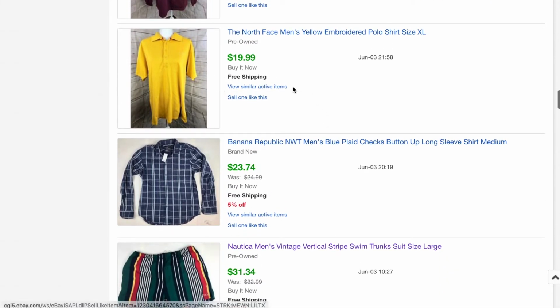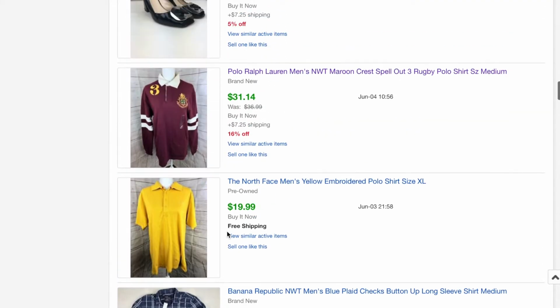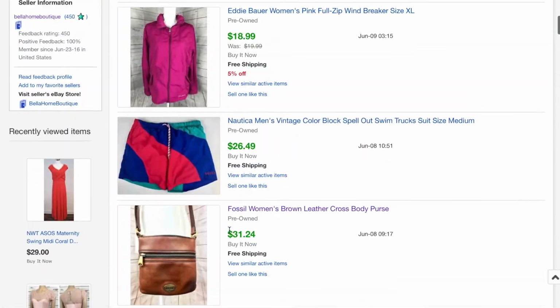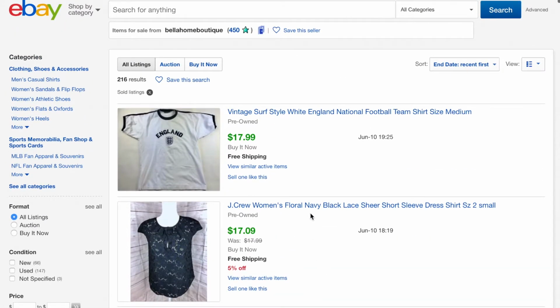Sold a couple of these things. These are the last day. So we sold North Face. We sold this Nautica. We talked about this last time. So that was the week. The week is actually pretty slow, relatively speaking. Not a huge volume week. We had a couple days that were down pretty significantly.